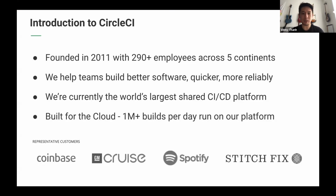We were founded in 2011, and now we're at more than 290 employees across 5 continents. And as I mentioned before, our platform, if you will, is a CI/CD service, and we help teams to build better software quicker and more reliably. Incidentally, I wanted to mention that we're also currently the world's largest shared CI/CD platform, meaning that we run in the cloud and we manage all of your infrastructure for you. And to prove this, we have over 1 million builds per day running on our platform. And some of our biggest customers are the logos that you see down below, being Coinbase, GM Cruise, Spotify, and Stitch Fix, among many, many other names that you would recognize.